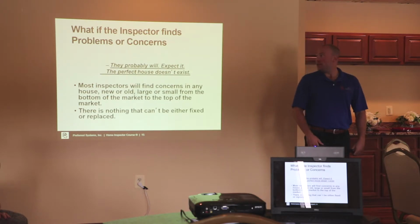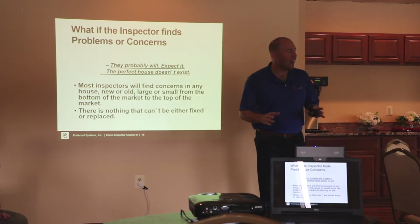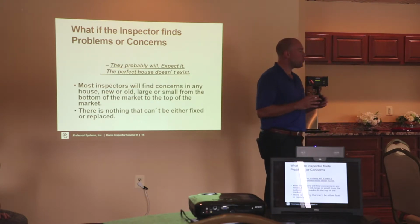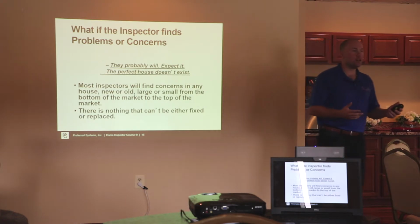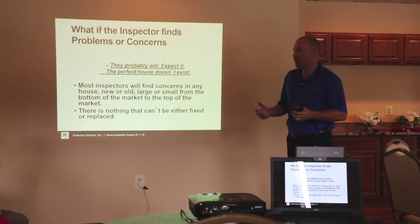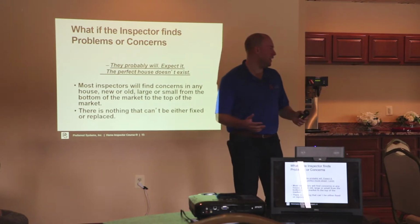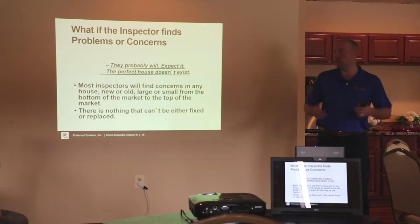What if the inspector finds problems or concerns? We definitely will. And it's not to prove our worth, but no home is perfect. I love when I show up to a house and the sellers are like, "I can't imagine what you'll find." I'm like, oh God, that means it's going to be worse. I don't want to be here for 5 hours.